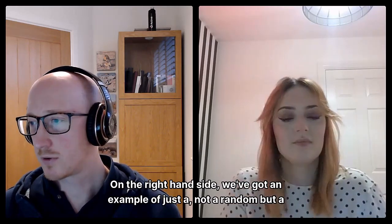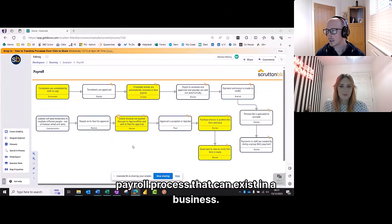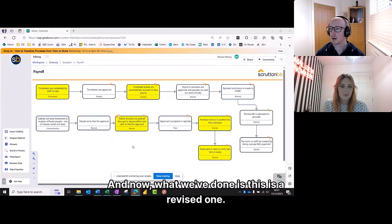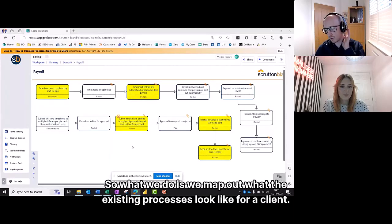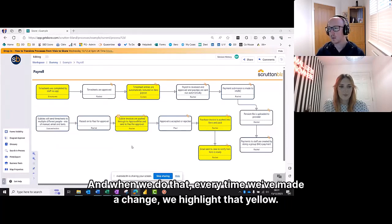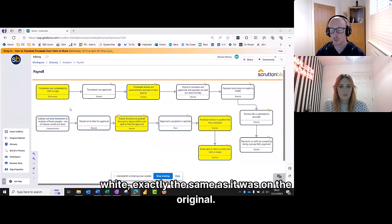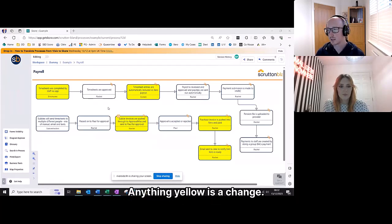On the right hand side, we've got an example of, not a random, but a payroll process that can exist in a business. Now, what we've done is this is a revised one. So what we do is we map out what the existing processes look like for a client, and then we create a revised version based on the recommendations we're making. And when we do that, every time we've made a change, we highlight that yellow. So it's visually very clear to a client that we've made a change. Everything that's white is exactly the same as it was on the original. Anything yellow is a change.